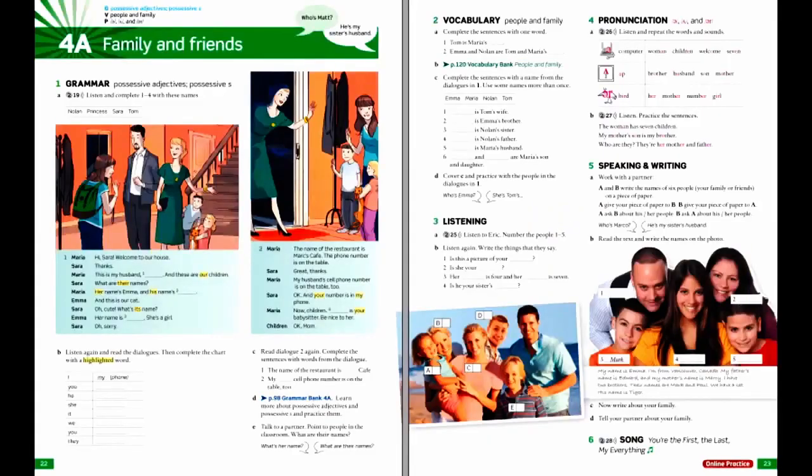2.19. 1. Hi, Sarah. Welcome to our house. Thanks. This is my husband, Tom, and these are our children. What are their names? Her name's Emma, and his name's Nolan. And this is our cat. Oh, cute. What's its name? Her name is Princess. She's a girl. Oh, sorry.